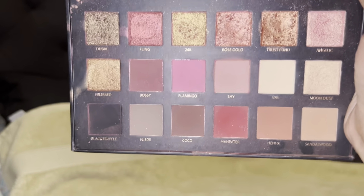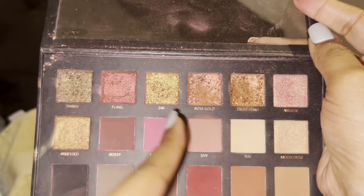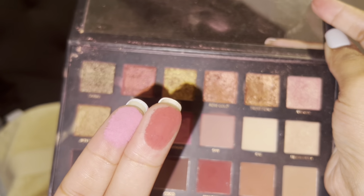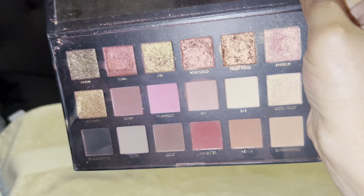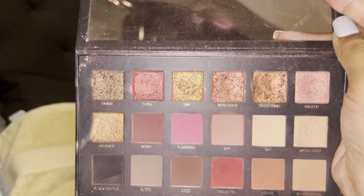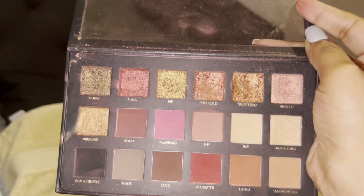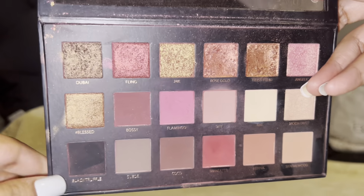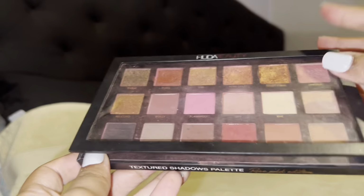These are all the shades I go for. It has this beautiful hot pink in here. It has this dark burgundy red, and honestly it had a lot of fallout, kind of dry as I'm swatching it now, but I love this palette. I did love it. I did use it a ton, so I'm not ready to get rid of her. I don't know that I'm going to use her anymore, but I still want to keep her.